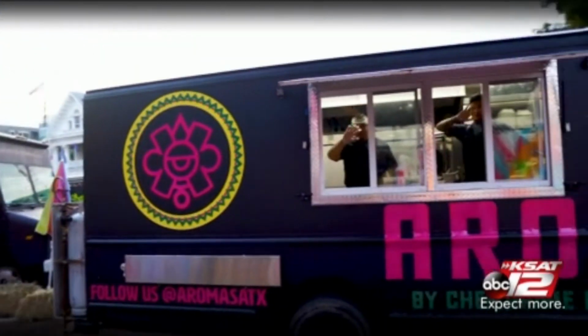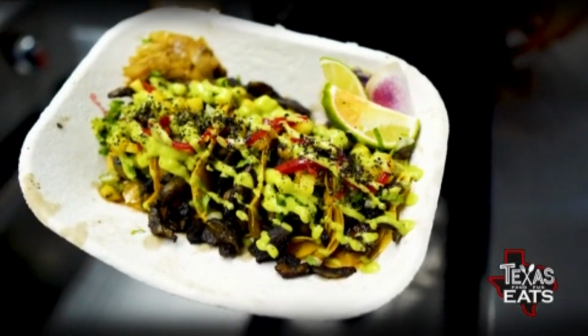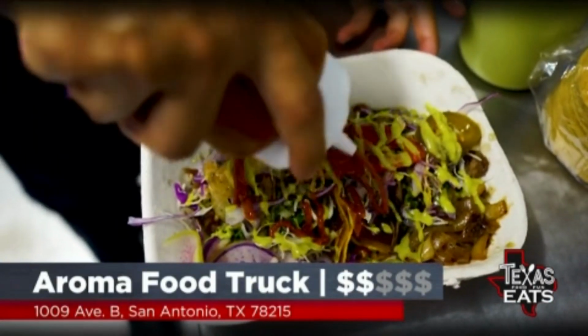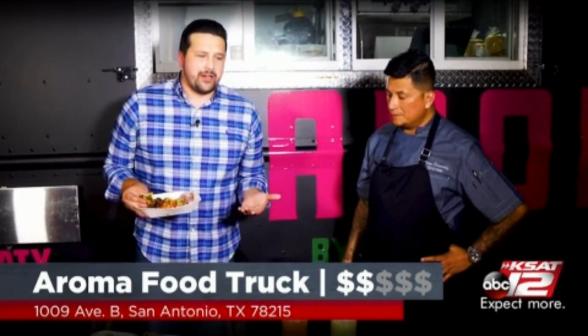You guys, Aroma by Chef Jaime Hernandez is here in San Antonio. You got to come check him out. It's popping. This is one of the hottest food trucks to open up here in a while. And I'm really excited that you guys are here in town in the Alamo City. You're bringing a lot of culture, a lot of great flavor to it. And you got to come out here to El Camino to come get it. You got to get some of the drinks from behind the bar and enjoy the other food trucks that are going to be out here as well.